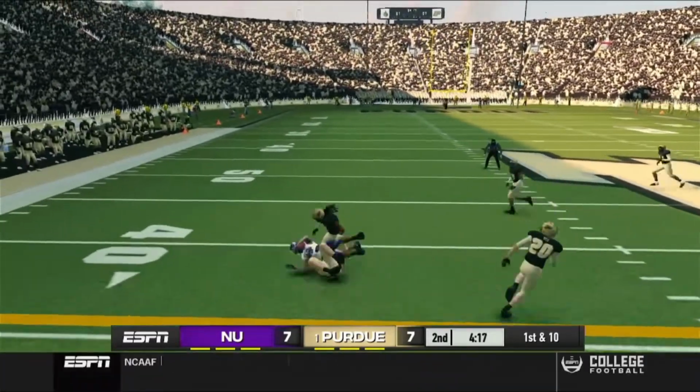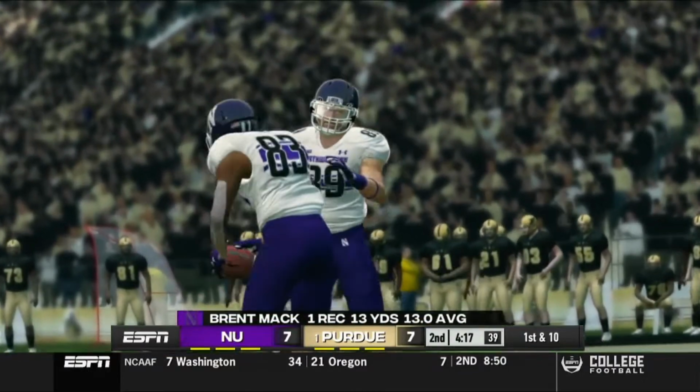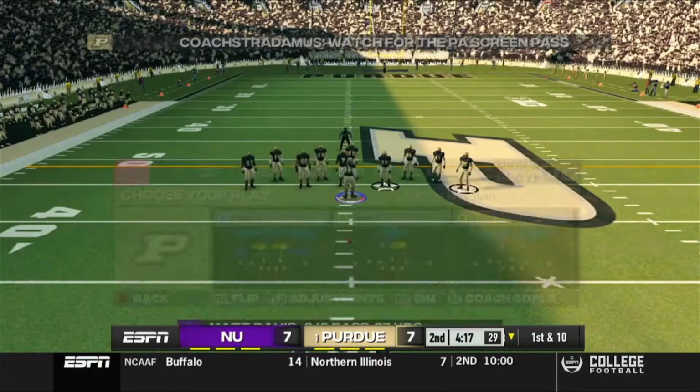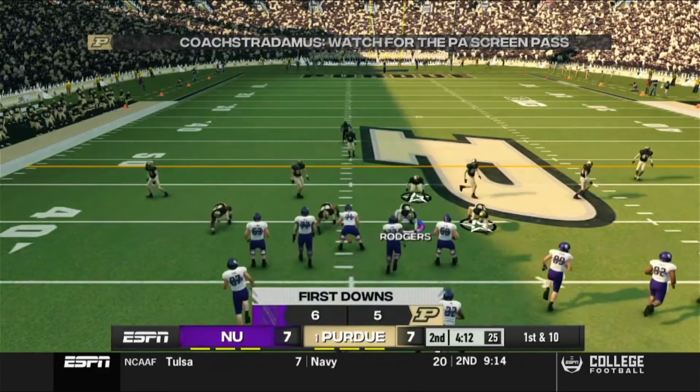Gets it out to his receiver in a hurry. And they make the stop around the 38-yard line. Gain of 13 on the play. First down. We've got a first and 10, ball on their own 38.